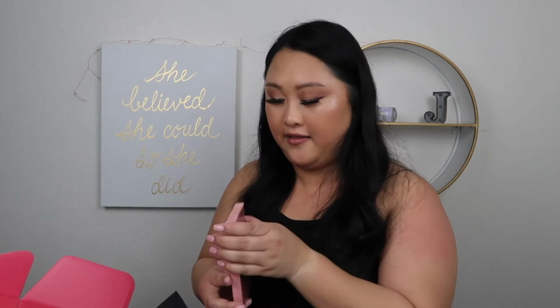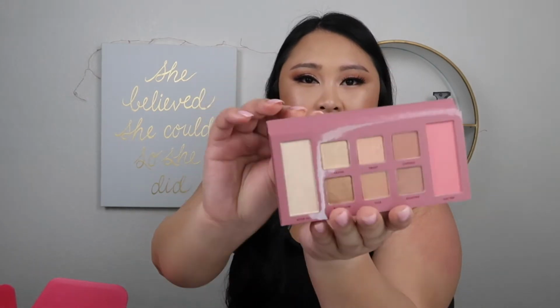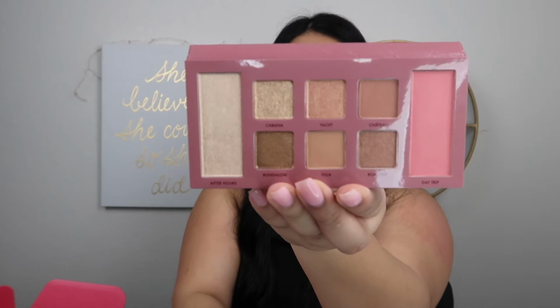It's your go-to palette for the perfect getaway, featuring 6 highly pigmented shadows, a blush, and a highlighter. I love that. Oh, it feels like the texture of this is actually pretty cool. Here are the 6 shadows, and then the blush and the highlighter. As you can tell, I already have makeup on, but I want to do a few swatches. I feel like this blush is a little too pink for me, but oh, it feels really smooth. Oh, it's very pigmented.